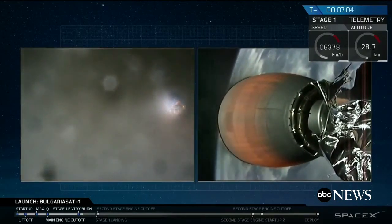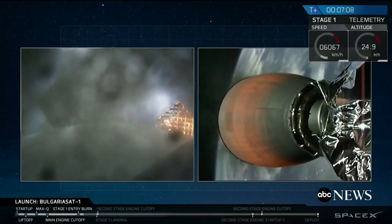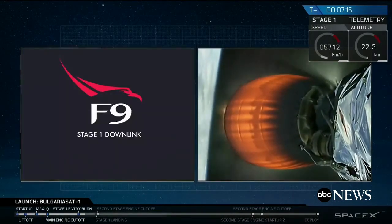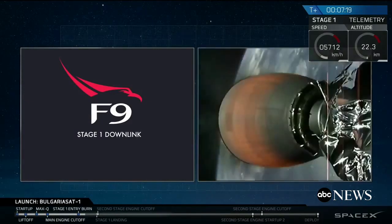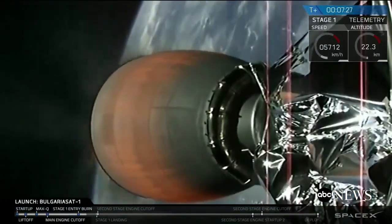Now, it is normal for us to see some of the soot appear on the camera screen. We may also occasionally lose coverage of the first stage entry as we come in through the horizon. That is all perfectly normal. This is expected, to lose the signal from stage 1. We will have signal acquisition as we come closer to the drone ship.